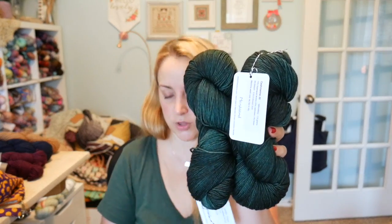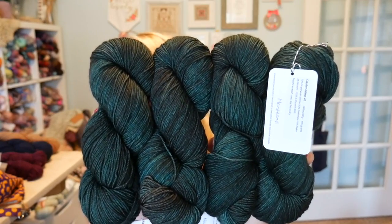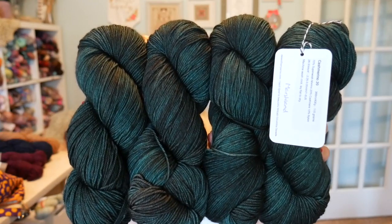So I picked up a sweater quantity of Sweet Fiber Cash Merino 20, which is a fingering weight yarn, and that's 70% superwash merino, 20% cashmere, 10% nylon. An absolutely stunning base, and the color is Marshland. And it is this beautiful deep greenish blue that is so tonal, so beautiful, and I'm just so excited.